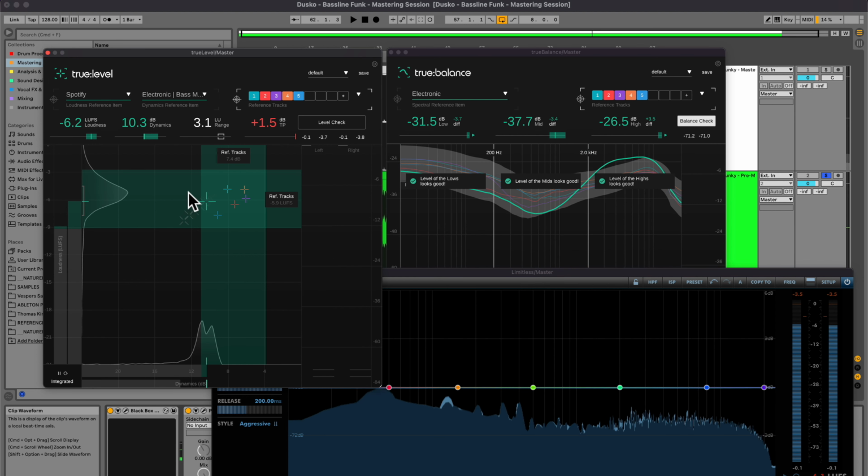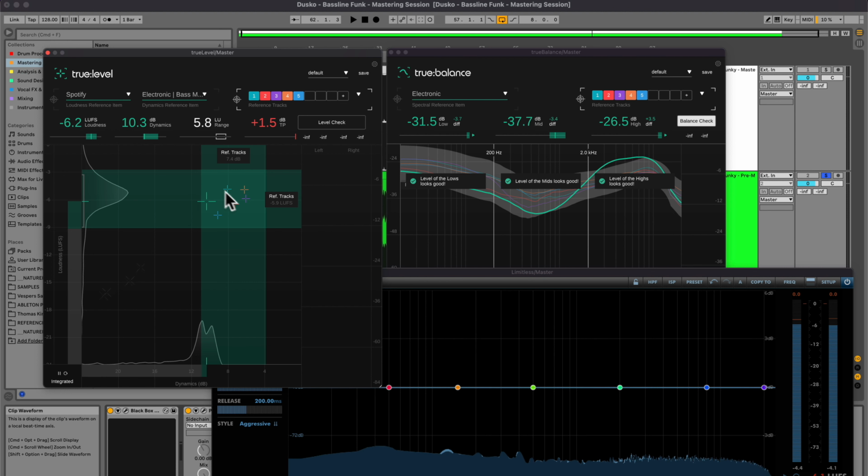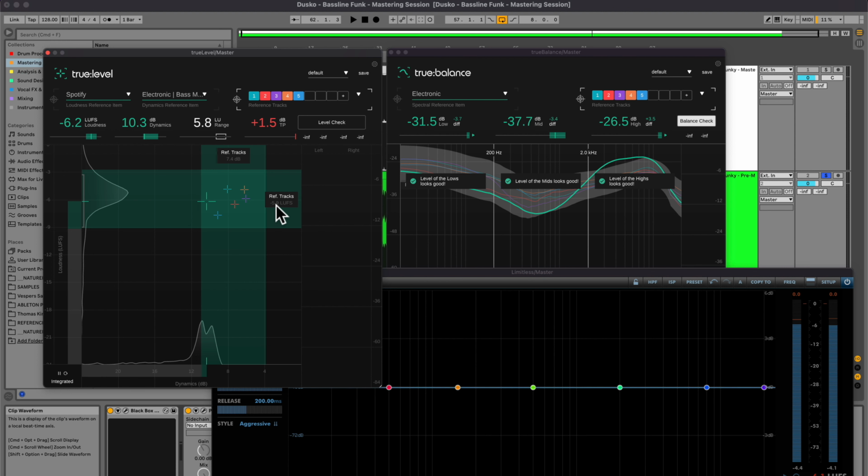Right on. Now our integrated loudness is sitting very, very close to that of the combined reference group, and I'm feeling good about everything we did in the mastering session. One final note that I'll make is in this section, for the purposes of this tutorial, I've looped up the drop. Obviously, if I'm mastering the song, I'm going to be listening to the entire song start to finish. But for the purposes of our tutorial today, I just focused in on the drop.